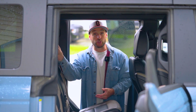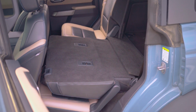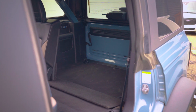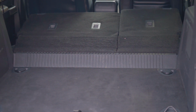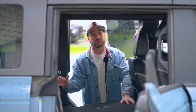Now the rear seats do fold down, which is very handy because now you can have access to the cargo area from the back seat, or you can fit extra large objects back here. But another design flaw of this vehicle is the fact that there's no flat surface. People who have Jeep Wranglers, and I'm imagining Broncos, are probably going to want to sleep and camp in their vehicles, and the Bronco doesn't give you any sort of flat surface to lay out comfortably in the back of the vehicle.